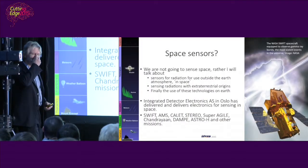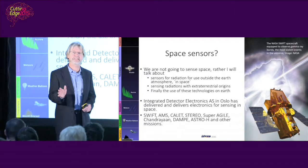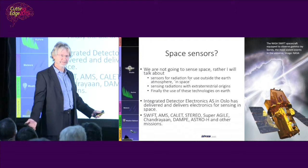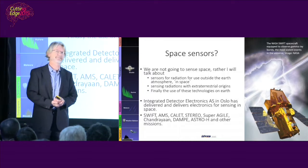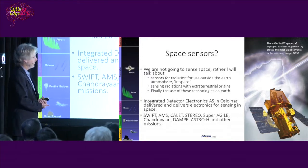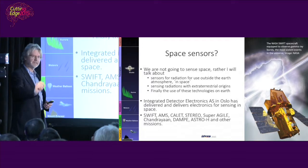So the title of this talk is maybe a bit of a misconception because we are not sensing space. You know, space is what is around us. We are creating electronics for sensors which are used in space. And in particular, we are concerned with sensors for radiation.